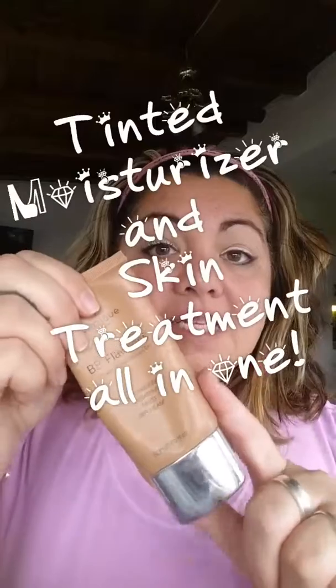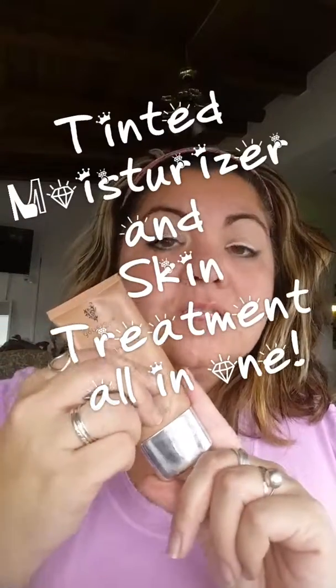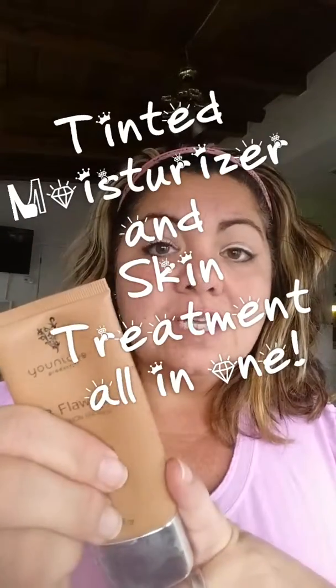So first things first, I want to start with our BB Flawless. BB Flawless is fantastic. This is actually a tinted moisturizer. So it's going to moisturize. It also is a skin treatment. It's going to just treat your skin well. I just love our BB Flawless.